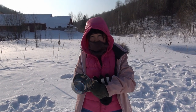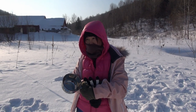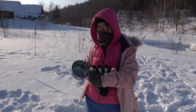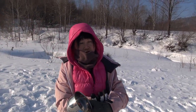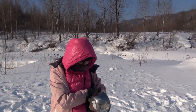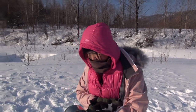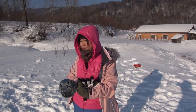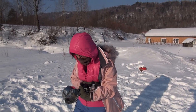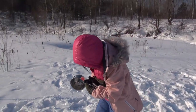Today is the 17th of January 2024. We are now in Erlanghe. The hotel's name is called Si Guang Man Su. Very comfortable. I had a very nice sleep last night. Sleep soundly. Now, the weather, the maximum today, minus one. So deep.